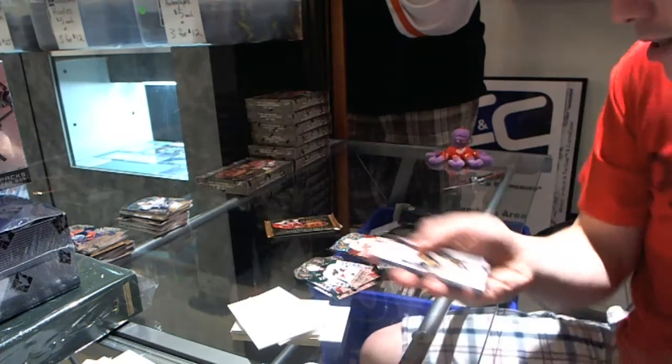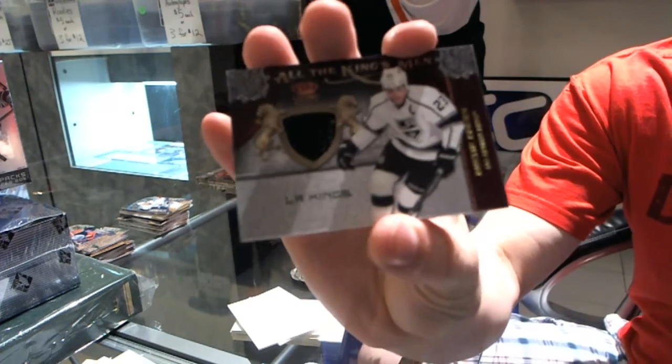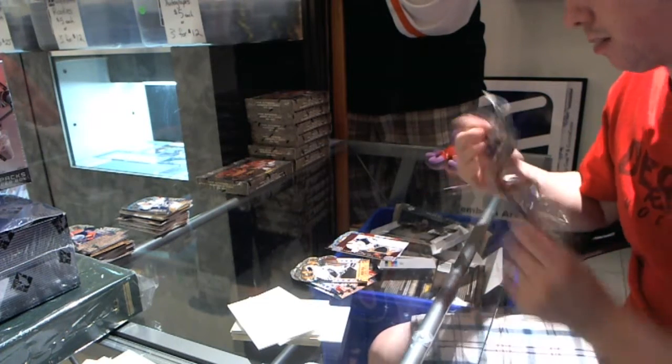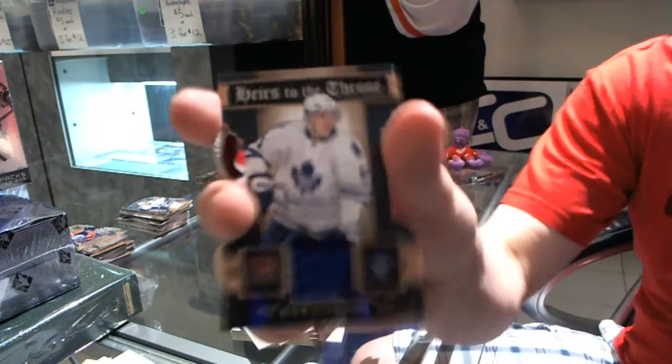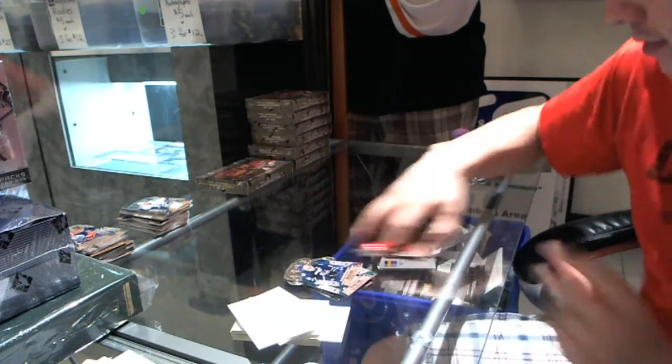In harm's way for the Boston Bruins, Tim Thomas. All the Kings Men jersey for the LA Kings, Dustin Brown. Heirs to the Throne jersey for the Toronto Maple Leafs, Jake Gardiner. And a ruby for the New Jersey Devils, Zach Parise.